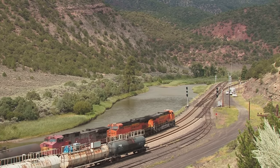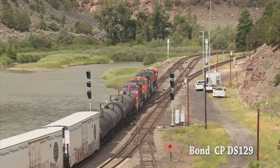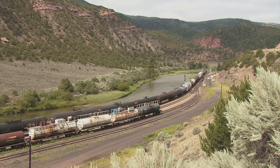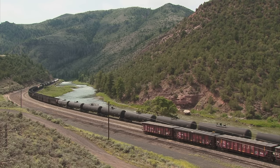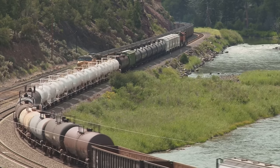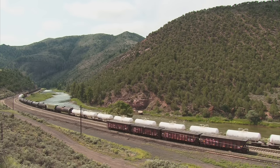The engineer of the BNSF 7033 sounds a warning with bells and whistles for UP signal maintainers working near the junction. This is where westbound trains leave the Moffat Tunnel subdivision and enter the Glenwood Springs sub. The track heading off to the right is the original Moffat route, referred to today as the Craig Branch. A pair of remote-controlled EMD SD70 Max bring up the rear of the train.